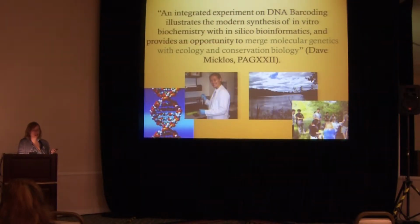So to quote Dave Miklos, an integrated DNA barcoding experiment illustrates the modern synthesis of in vitro biochemistry with in silico bioinformatics and provides an opportunity to merge molecular genetics with ecology and conservation. So I was very happy to see this quote in the abstract because it really helped me get to where I want to go, where you can see that this is an undergraduate student working on DNA sequencing.